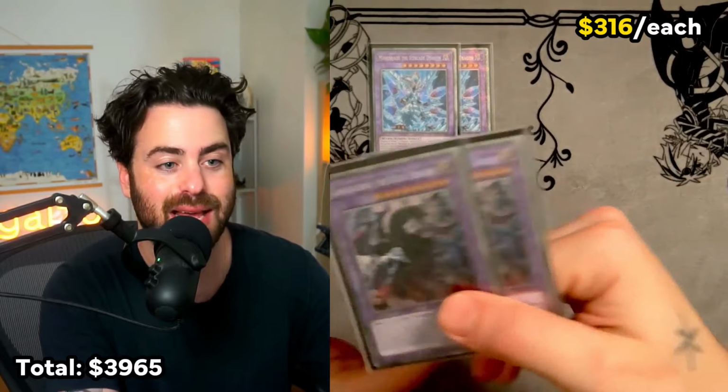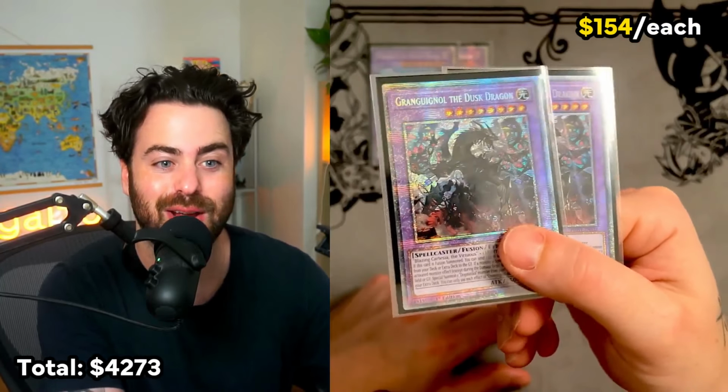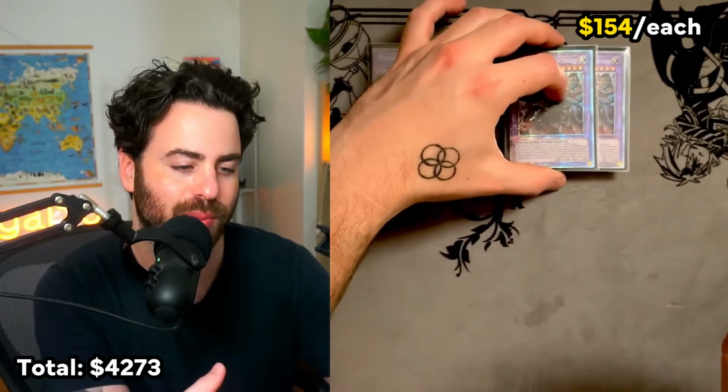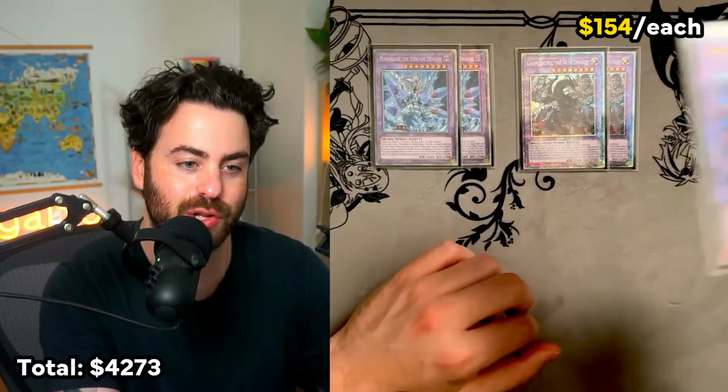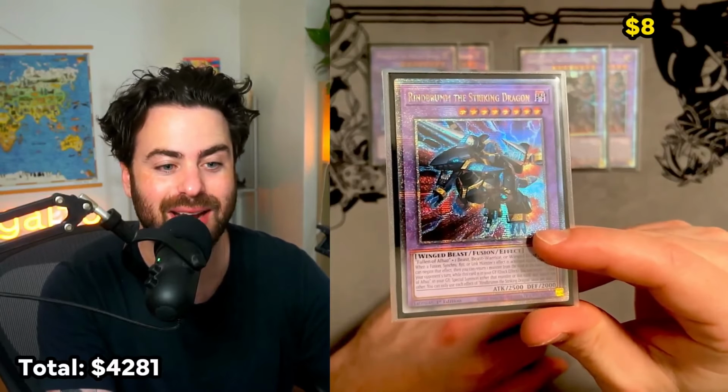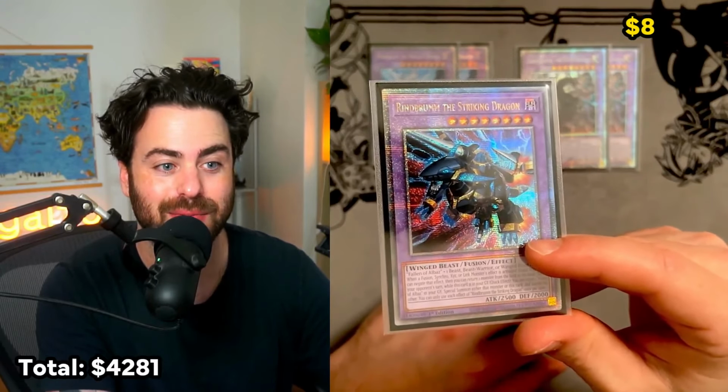And in the same set, they also released this, obviously. Right? Granguignol, the Dusk Dragon, iconic. One of the cards that changed Branded forever. Obviously, you've got to have two European Starlights for that. A new addition is Rinbrum, the Striking Dragon. Looks absolutely great, I think. I'm happy this got a buff.